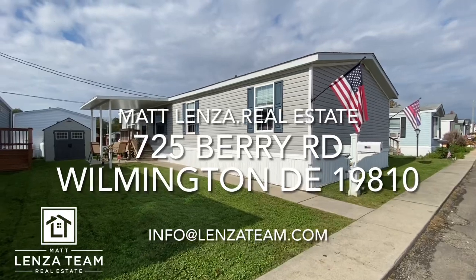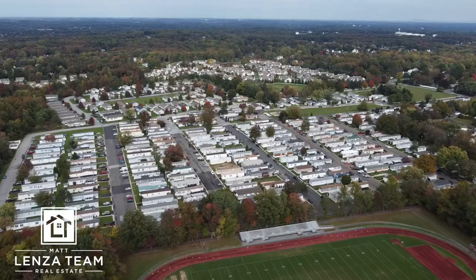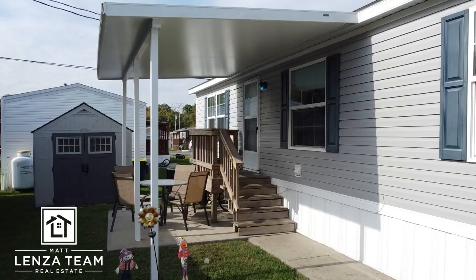All right, here we are at a special one in Winterset Farms, and this is a very large double wide. So while we're going over that, take in the entire community. We did fly over and check it all out. And by the way, at the end of this, we added in some bonus footage as well. So make sure you don't miss that.